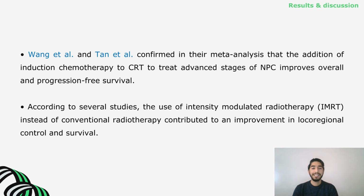Wang et al. and Tan et al. confirmed in their meta-analysis that the addition of induction chemotherapy to CRT to treat advanced stages of NPC improves overall and progression-free survival. According to several studies, the use of intensity-modulated radiotherapy, which our patients used, instead of conventional radiotherapy, contributed to an improvement in local regional control and survival.